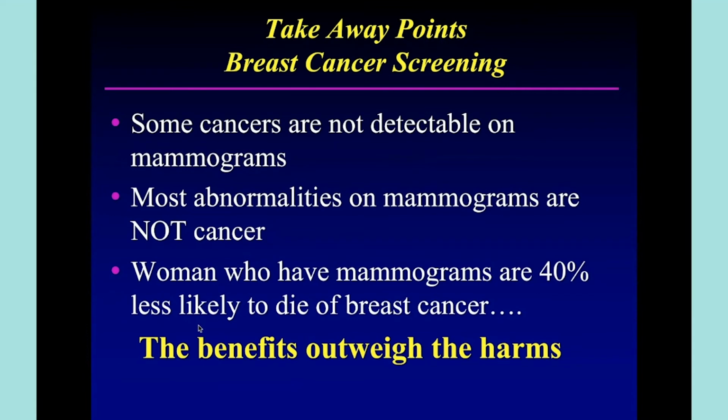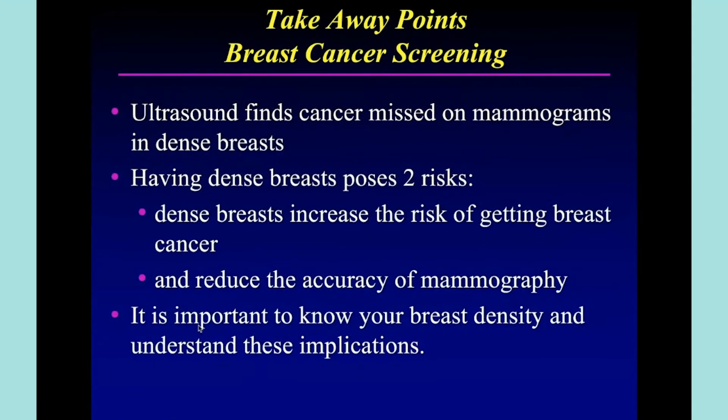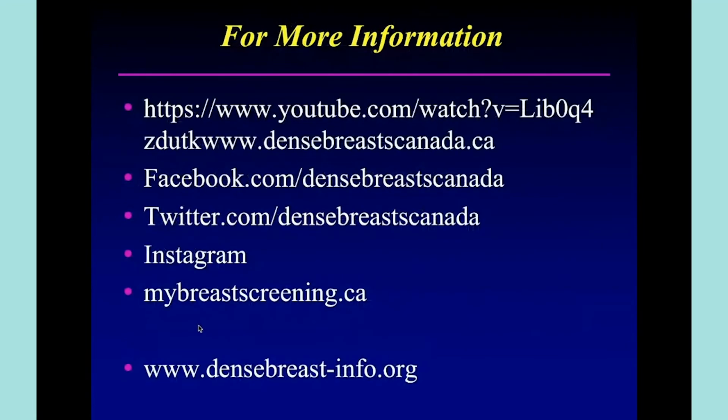Most abnormalities on mammograms are not cancer, so don't panic if you get recalled from a screening mammogram. And remember that women who have mammograms are 40% less likely to die of breast cancer. Ultrasound can find cancer missed on mammograms and dense breasts. And remember, the 2 risks of having dense breasts are, number 1, it increases the risk of getting cancer, and it reduces the accuracy of mammography. So it's important to know your breast density and understand the implications.